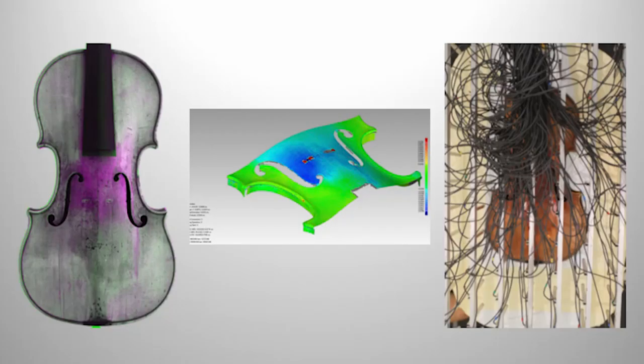So we come towards the end of my talk. I hope I'm not too long. And these three techniques use light, the reflectance in the visible spectrum, use a laser to measure geometrical modification, and use vibration in air, so sound waves, to analyze and to monitor without contact the changes on one instrument.